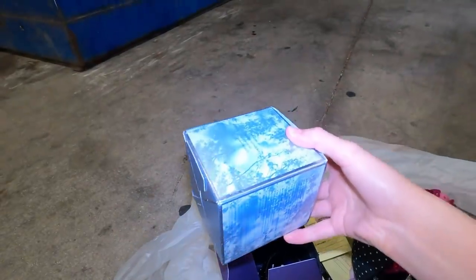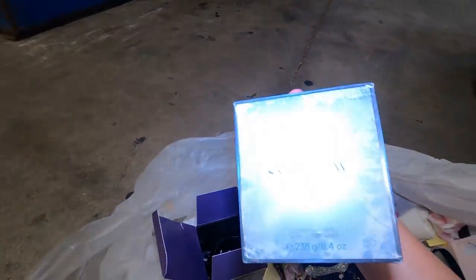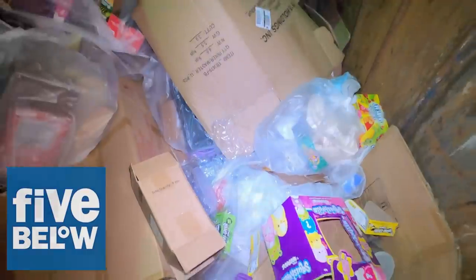But I got a candle, so I'll have to try this out. It actually smells amazing. Hey guys, I am at Five and Below, and I found a bag right here.